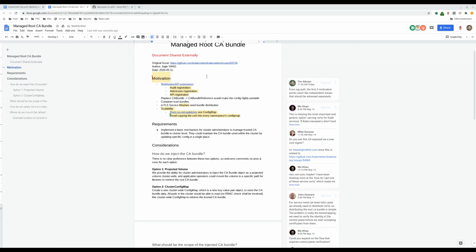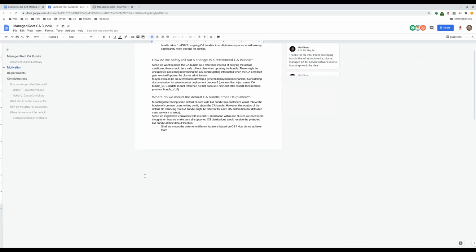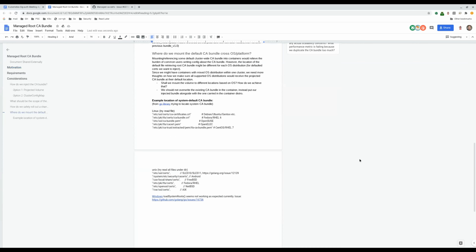And at the bottom part of the doc, we are still not finalized on how we deal with cross OS, cross platform issues. How do we inject this CA bundle into images of different operating systems and different distributions? They search for the default CA from different locations. We are still thinking about how we deal with it.